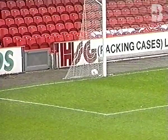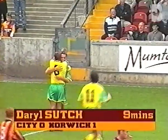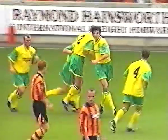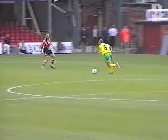As Fleck now turning, gets the ball through, a chance, and it's there, number 10. Daryl Sutch, well, he's celebrating his birthday early. He ran from deep in his own half. Excellent ball put through, and there was Sutch, an early birthday present for the number 10, putting Norwich 1-0 in the lead. 9 minutes gone.